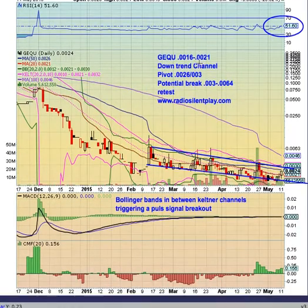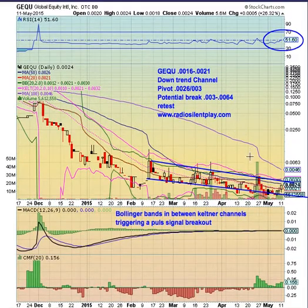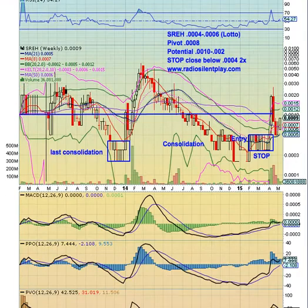Okay, the Gequ gave an opportunity to enter as low as 15. Okay, 16 to 21 levels holding. Today we closed at the high of the day at 24. Watch for this 0.003 break. If it does, watch that 0.0046 next. Okay, it is trading very, very well.